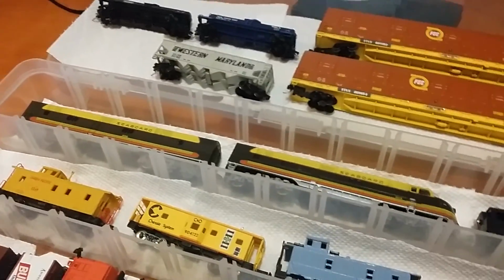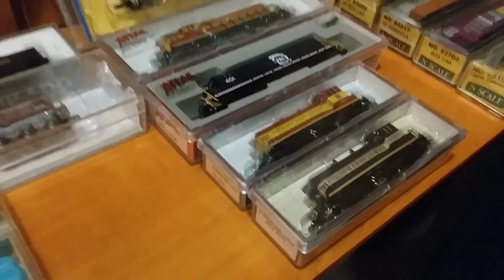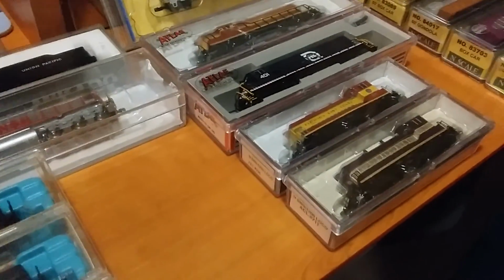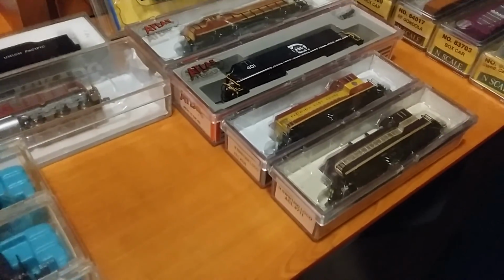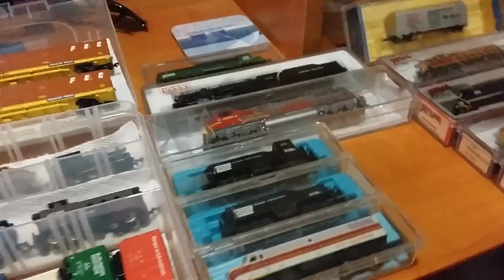Some of the cars have boxes, most of them don't, which is no big deal for me. I kind of like the fact that I can group most of them together in a case like this. I got a pair of Seaboard units, very very nice. Really like how I managed to get Seaboard, Florida East Coast, and Atlantic Coastline all in N scale. Yet all I have in HO is just Florida East Coast. I don't have any SAL engines or ACL engines. So hopefully that'll change.